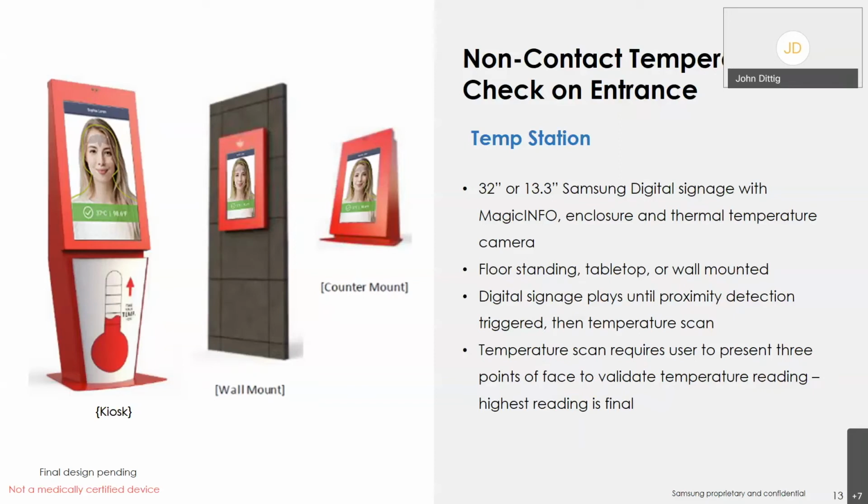And the other thing about this is that when the units are not being used as temperature taking devices, you can actually have the messaging, as I mentioned, in terms of the scheduling or the contacts for the building on there, or you can run even advertising.